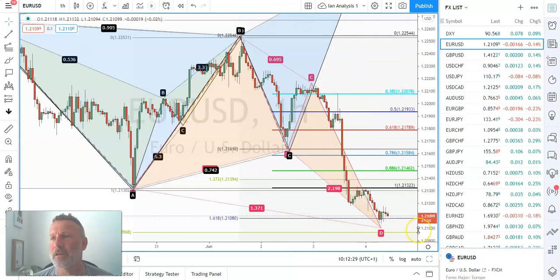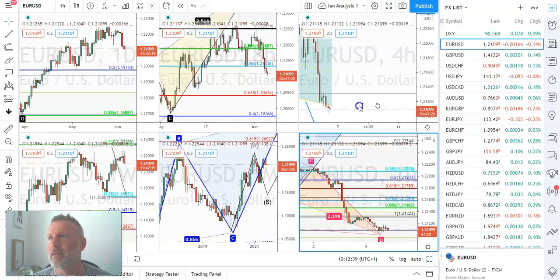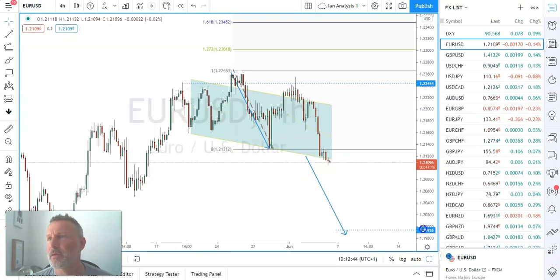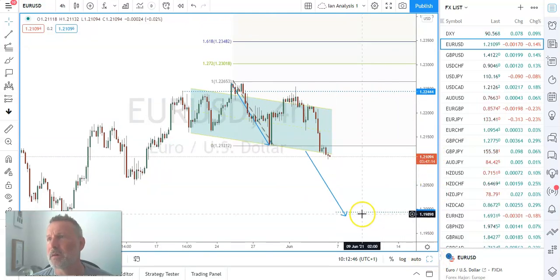So again, warning signs here. Really need to see a clear break of 120.97 and a push higher in that dollar index for this trend to continue, and then we look at this basically, which was the head and shoulders that we talked about before, and a move potentially down to 119.93.